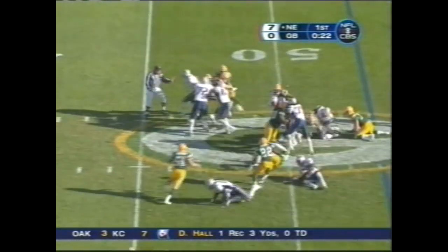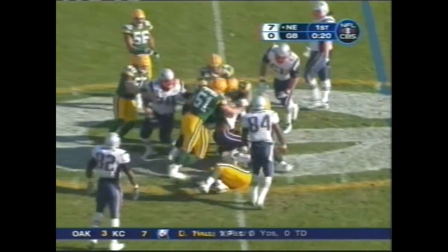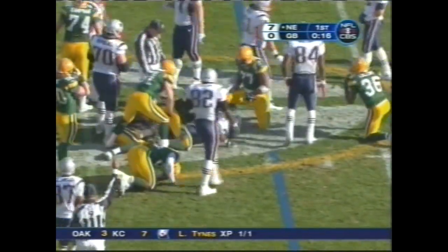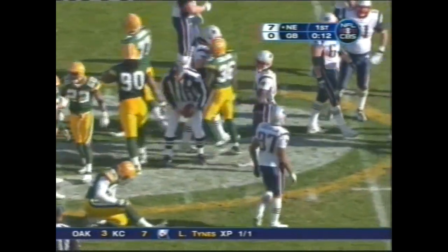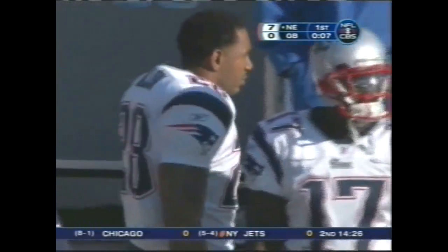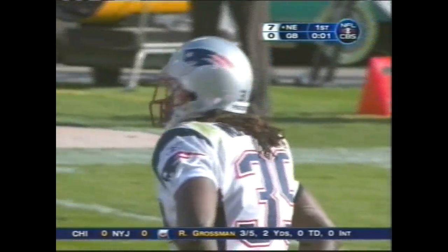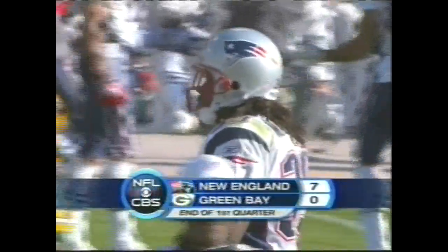Maroney on the pitch to midfield to about the 49. And with time continuing to wind down, that's very possibly a final play. Corey Dillon walking the sidelines and watching the rest of us with the clock winding down to end the first quarter. Our score 7-0 New England. We're back to Green Bay after this. You're watching the NFL on CBS.